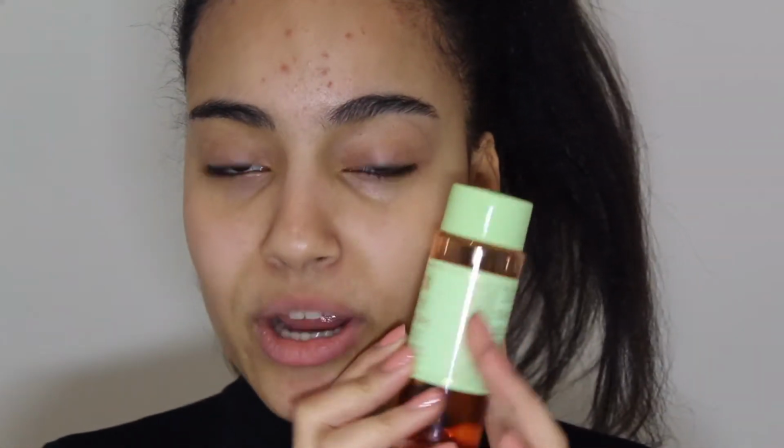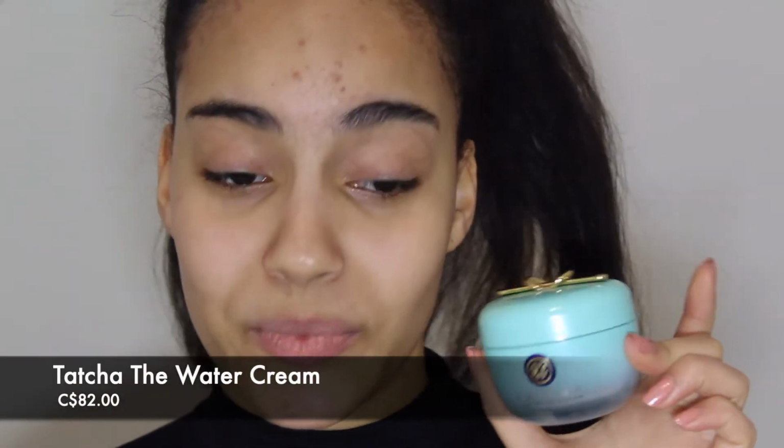So this little gem right here is really good, and a lot of people have raved about it, and it's not for no reason. This is for all skin types. I use it morning and night. For moisturizer, this is my pre-makeup moisturizer. In the morning, I use the Tatcha water cream. This is a little pricey. Girl, that's expensive. It's like 82 Canadian dollars.